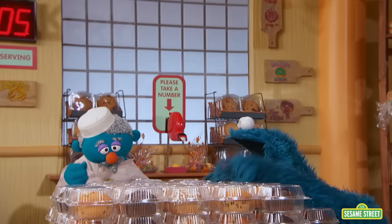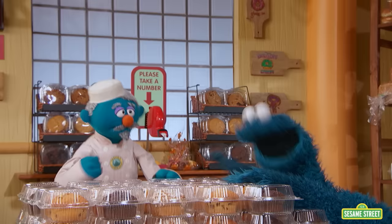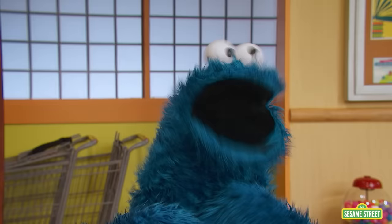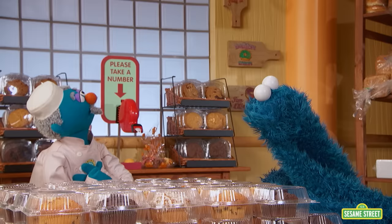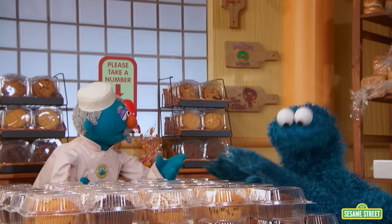What is this place? This is the bakery section where we make and sell all the baked goods. Oh, who are you? I am the bakery clerk. Nice hat. Thank you. I sell all the bread, the muffins, and the cookies.